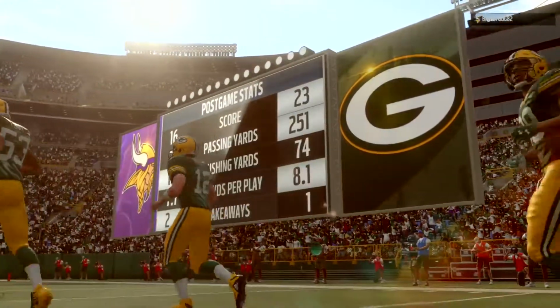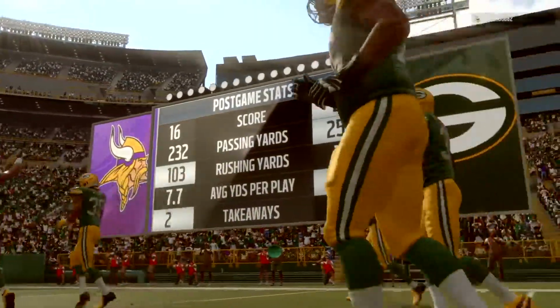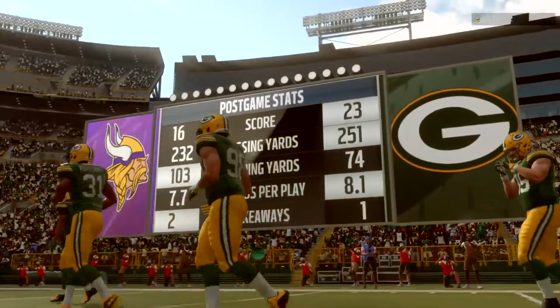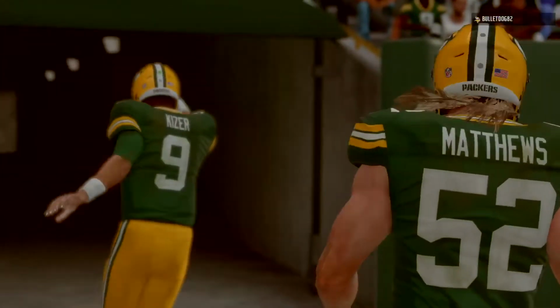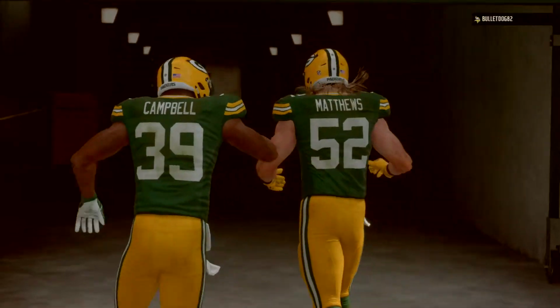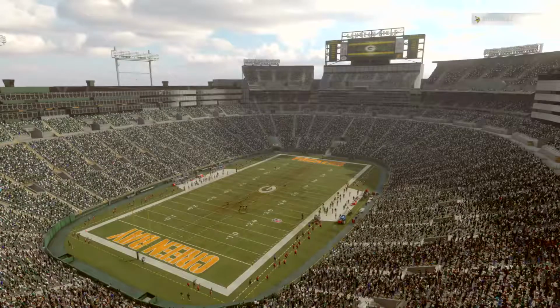So for the Packers, they used a favorable early schedule to their advantage as they move to 2-0. And they will hit the road next week to take on the Washington Redskins. Meanwhile, for Minnesota, they'll drop to 0-2. And they will get a home date next week as they will take on the Buffalo Bills.